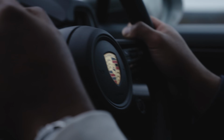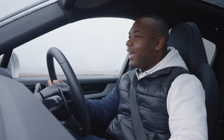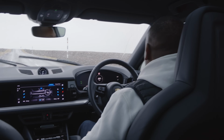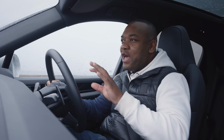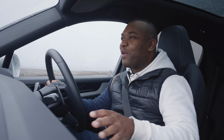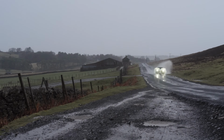Welcome everyone to a very wet, windy, blustery Northumberland in the northeast of England, where it seems I've driven into a bit of a storm. Unless this is what it's like all the time. I get the feeling it's the latter, with some very sideways rain, but we're going to make the most of it. The new Cayenne has a bit of a storm of its own brewing under that bonnet.